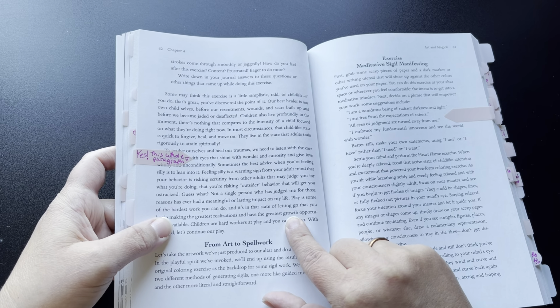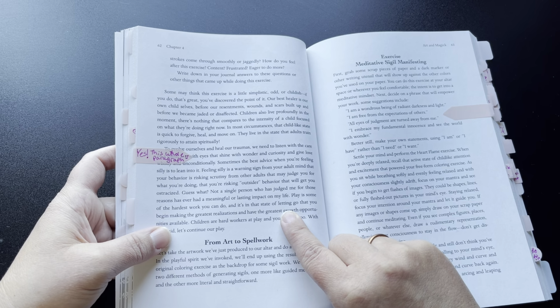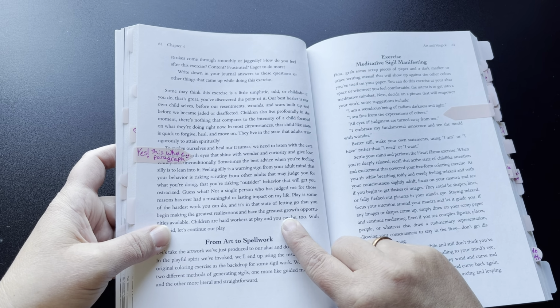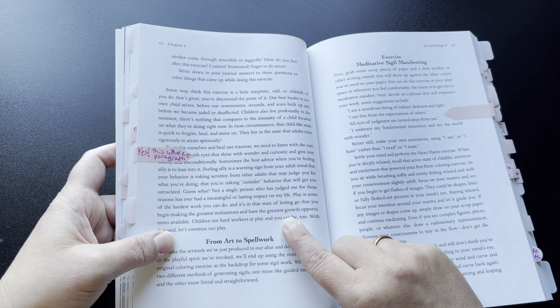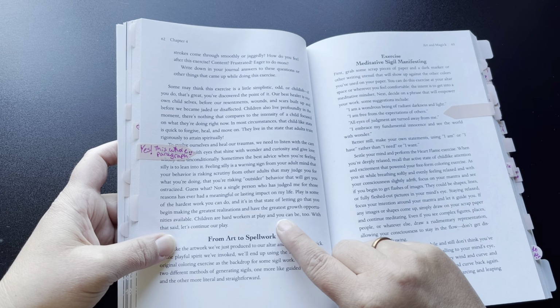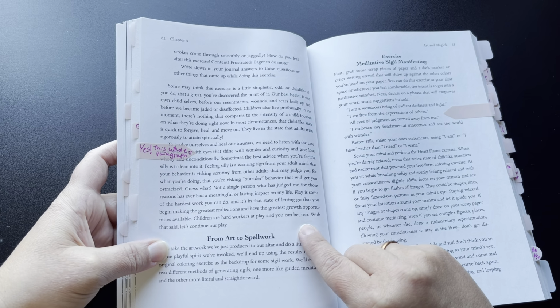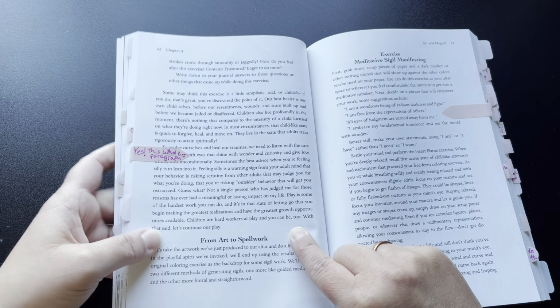I absolutely loved that sentence. Play is some of the hardest work you can do, and it is in the state of letting go that you begin making the greatest realizations and have the greatest growth opportunities available. Children are hard workers at play, and you can be too. With that said, let's continue.